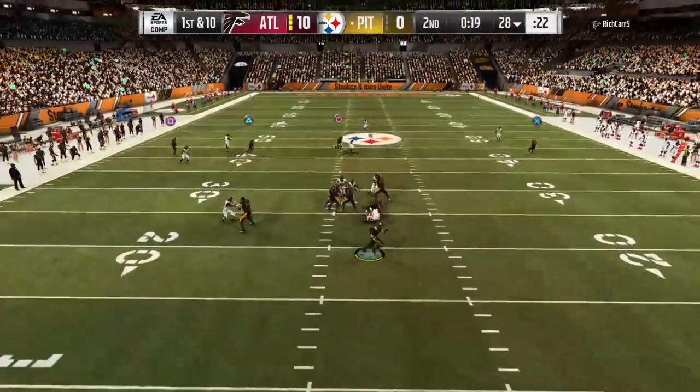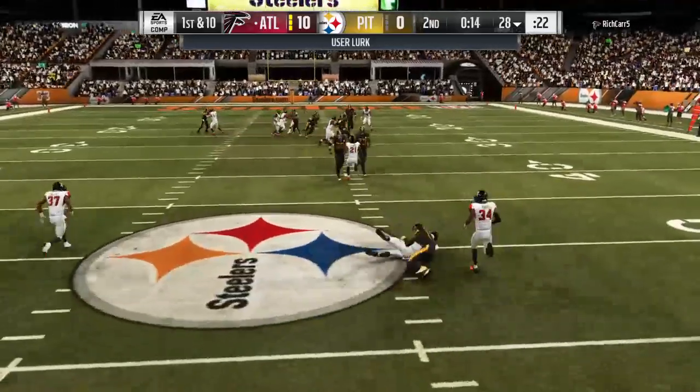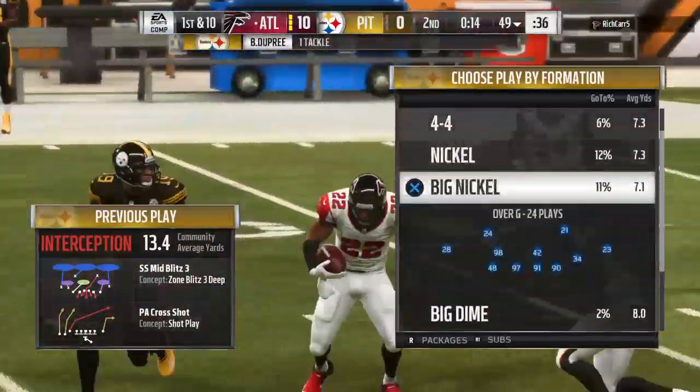Trying to shake off the interception from the last drive. He'll look to throw. And for the 4th time tonight, it's an interception. Picked up by Keanu Neal. And his guys have got it back at the closing stages of the first half.